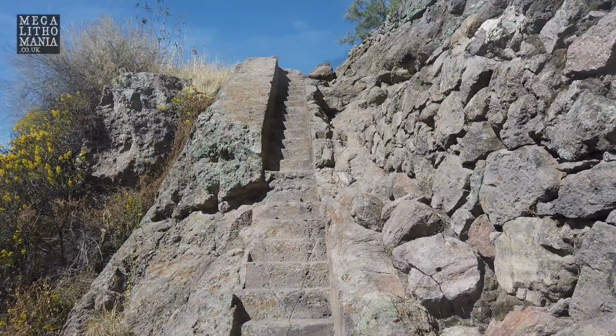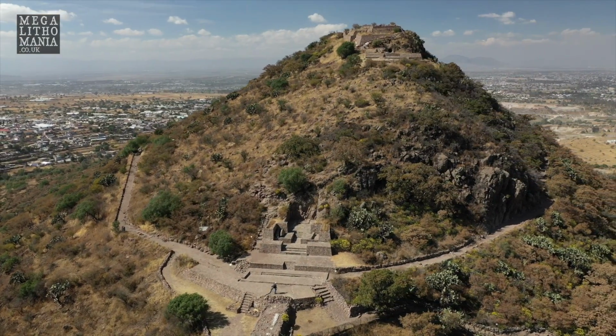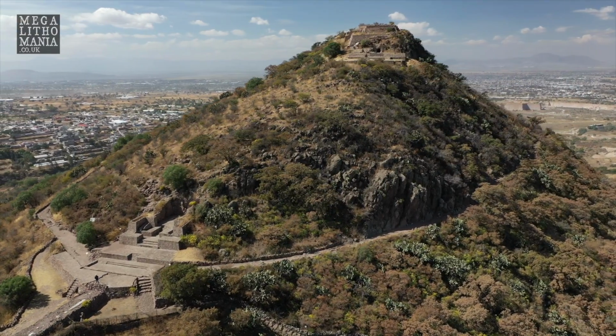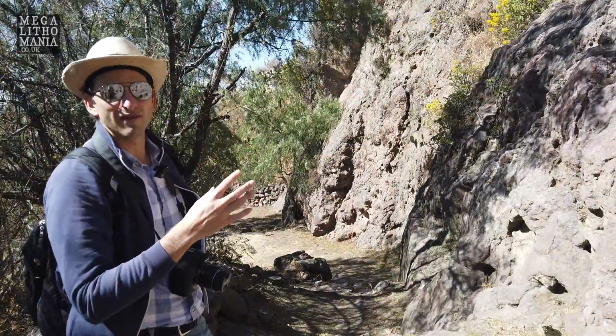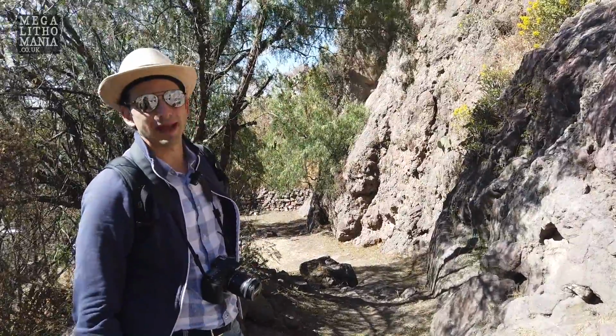The entire mountain is pyramid shape. You probably saw that. It was really designed to be an image of the cosmic mountain. So that's why you had all these gardens here, like flowing water and waterfalls, because it was considered sort of the terrestrial equivalent of the paradise of Tlaloc, the god of rain. So that's why you have all this symbolic association with Tlaloc.